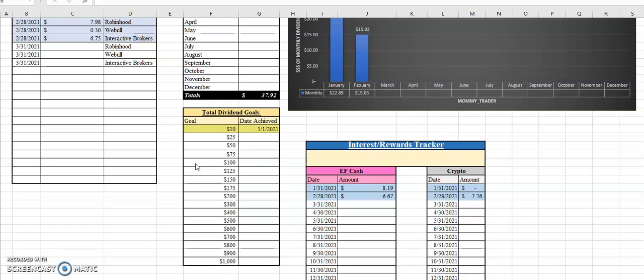But again, this is just a way for us to see how we're doing. Ideally, we would like to get to $100 by the end of the year. I think that we can do that if we continue to make smart investing choices, continue to invest in great dividend companies that are consistent with their dividends, that are dividend aristocrats or dividend kings, because again, that is the key to our success in this particular account. So yes, you guys will see me when I do my next check-in at the end of this month, that we will have $25 and we'll be able to move on to the next threshold, which is $50.